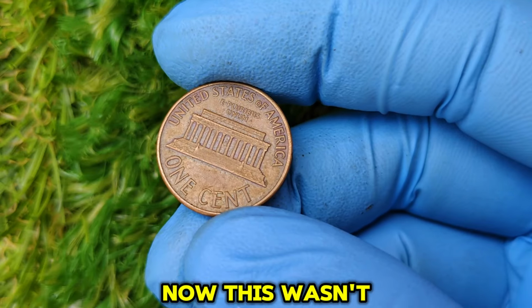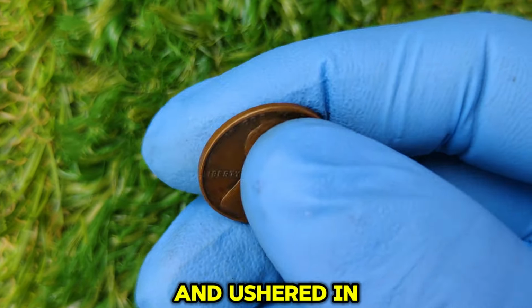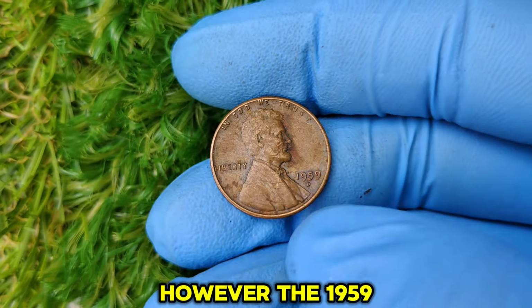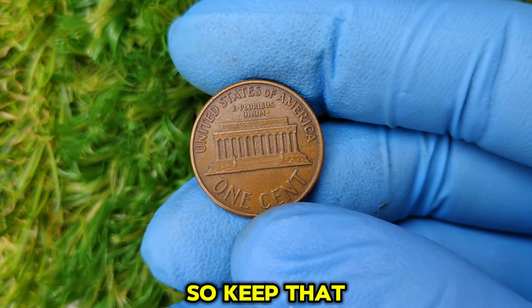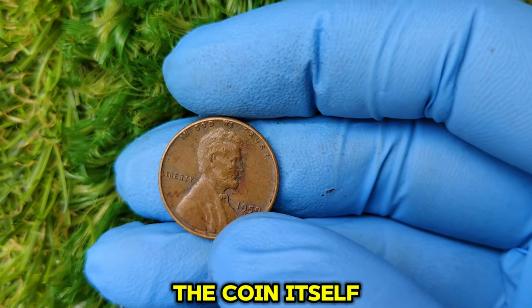Now, this wasn't just a simple redesign, it marked the end of the wheat cent era and ushered in the memorial reverse. However, the 1959 penny was struck at the Denver Mint, and that mint mark is key to its current value, so keep that in mind as we move forward. Let's take a closer look at the coin itself.